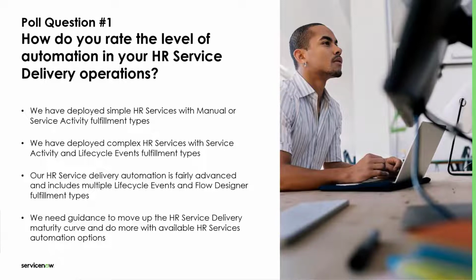Again, not surprising, because we've seen this. A lot of companies migrating from the traditional case management they would have used take some time to evolve to all the functionality that ServiceNow offers. So it's really a journey. Anything to add, my fellow panelists, to the poll results?